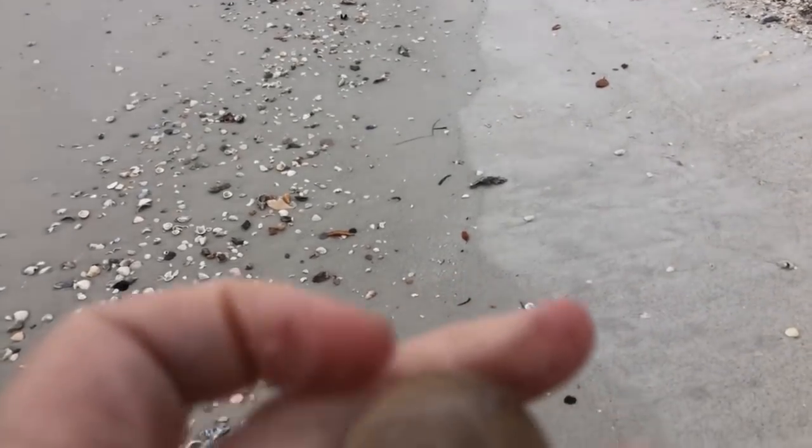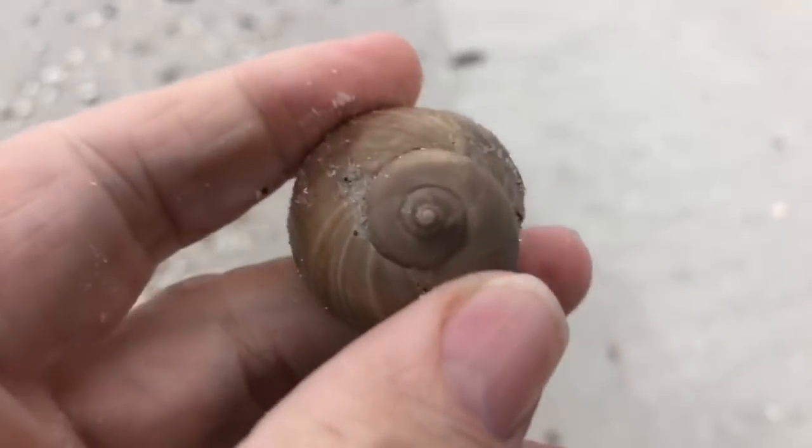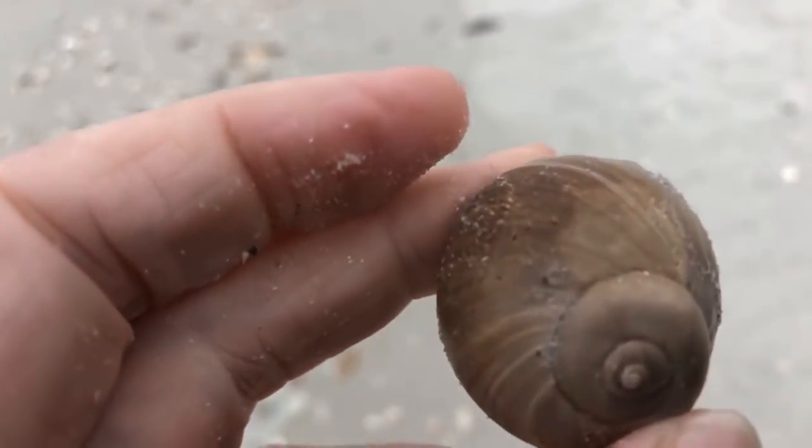There's a moon shell. Good size little moon shell. Hard to see the eye on it though. Doesn't have that dark eye like they usually have. A moon shell or shark eye.